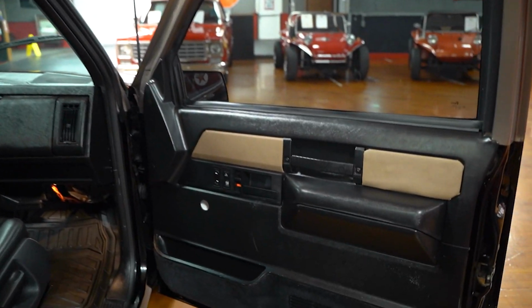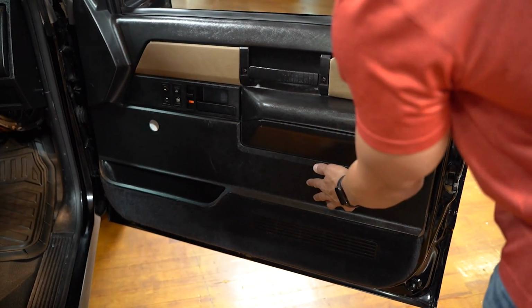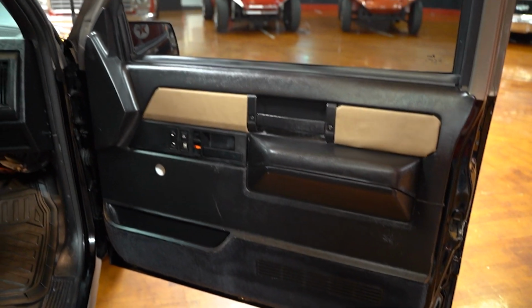Take a look in the passenger side of the truck. The door panel's in nice shape, nice armrest, nice plastic down here. It's not all cracked or anything. And of course, your carpeting down below there.